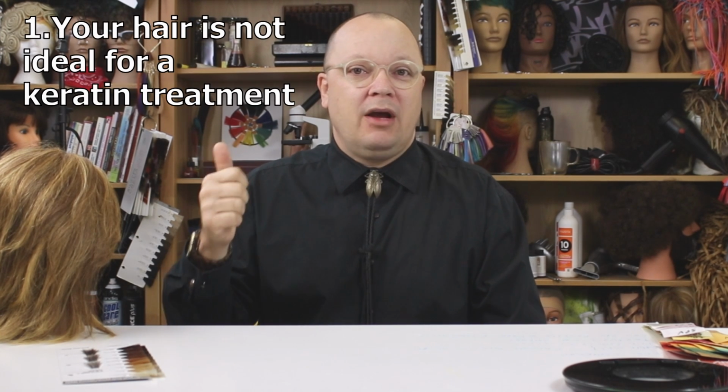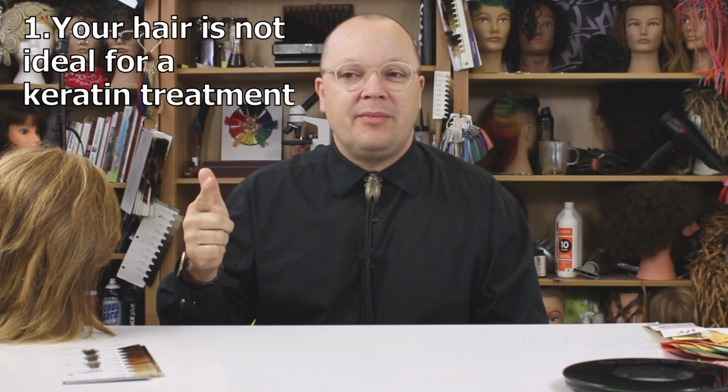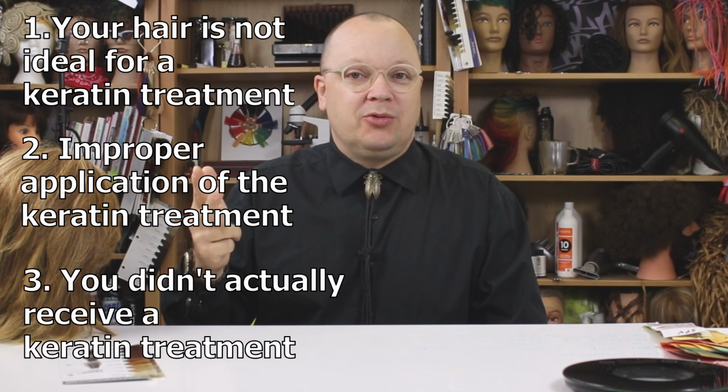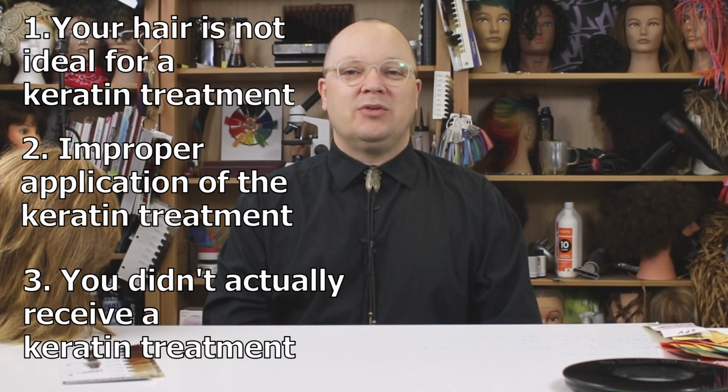This is going to be caused by one of 3 things. Either you weren't an ideal candidate for a keratin treatment, the keratin treatment was applied improperly, or you didn't actually get a keratin treatment. So we'll take them in order.